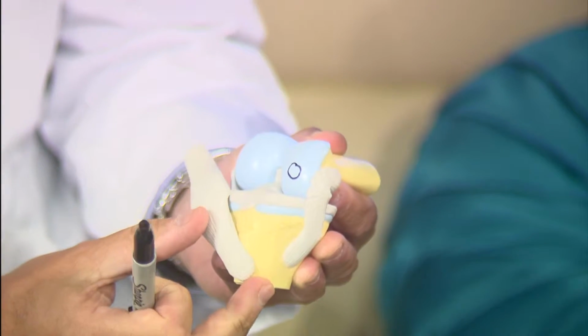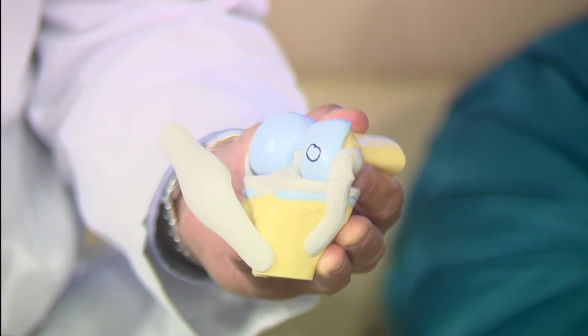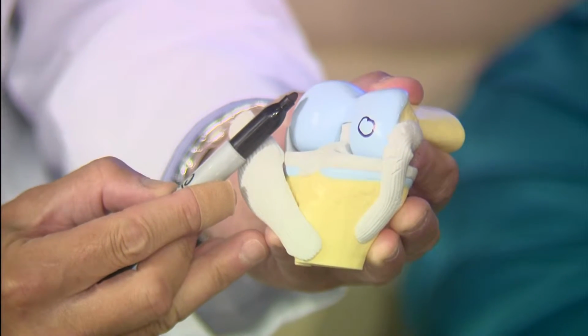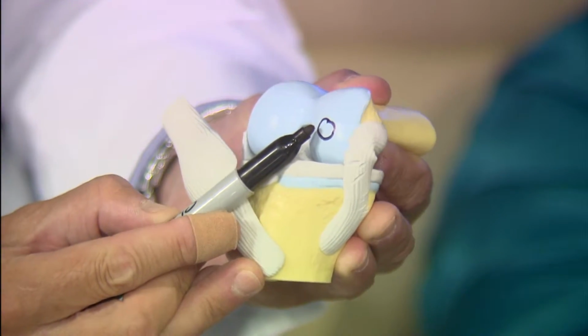And when I'm looking at that model, it looks like it's inside, correct? Inside meaning in the inner part of the knee, correct? More commonly, it is on the medial side or the inside portion of the knee. It can also happen on the outside or lateral side, but this is a more common location for a lesion or a defect. What kind of problems are people who have that condition experiencing?